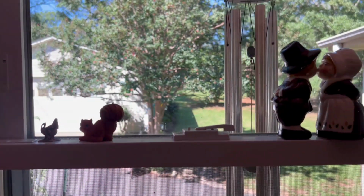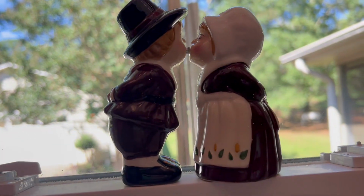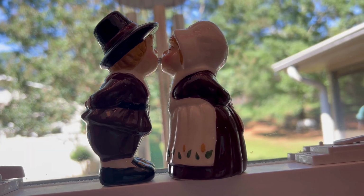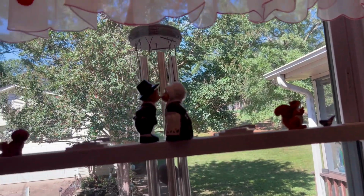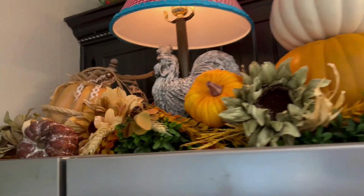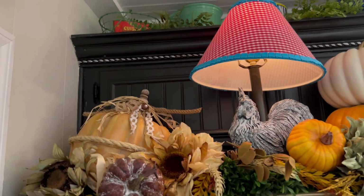And then my mom, I showed this in my last thrift haul, my mom gave me these. They are so adorable. They're salt and pepper shakers, and they have the magnets at the lips there. They're so cute. Now we'll go above the refrigerator. And again, at night, it really glows good.